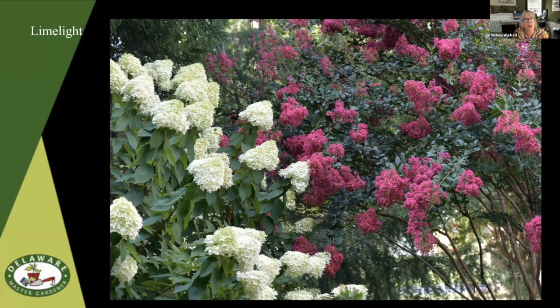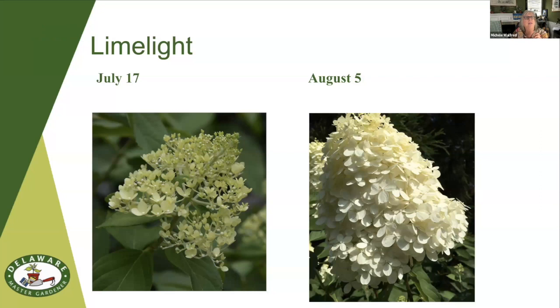I let this go without pruning for about 5 years. And then I've been pruning it regularly every March 15th. If you don't prune, you'll get just more twiggy or smaller blossoms. But these are just complete. Very, very showy. This is the Limelight, what it looks like July 17th and what it looks like on August 5th. So it's a very dense panicle.